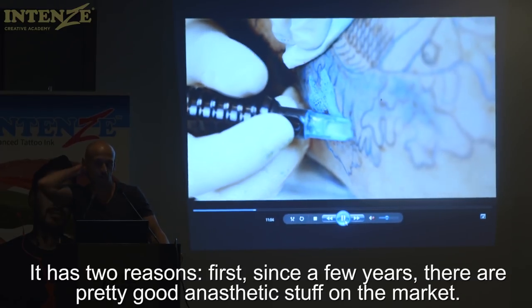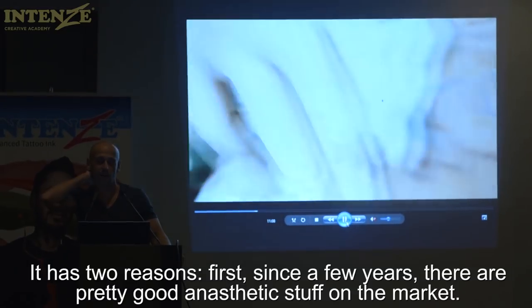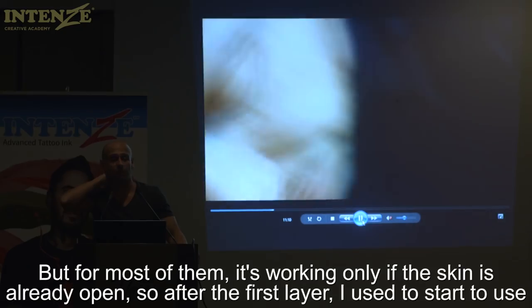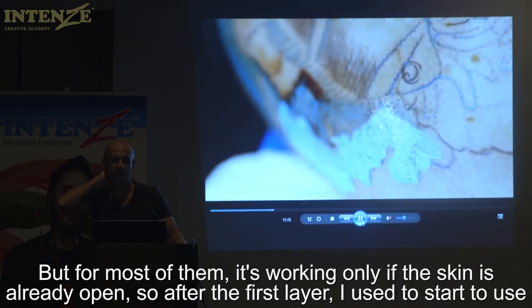At first, for a few years now there have been pretty good anesthetic products on the market, but most of them only work if the skin is already open.